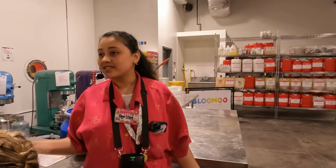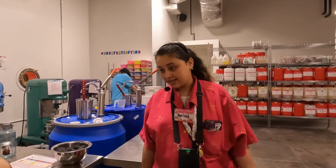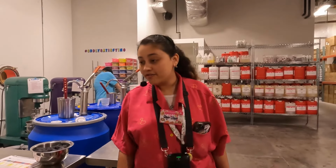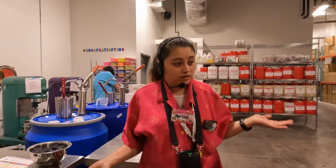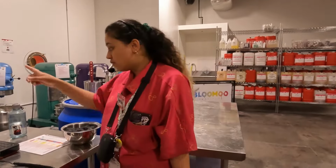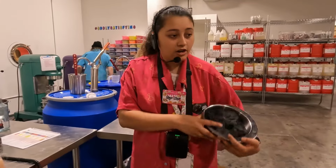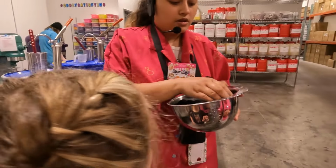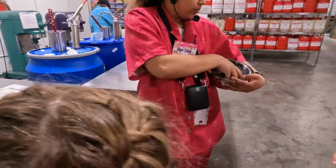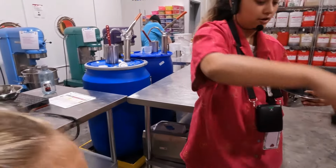All right, so one batch of slime takes anywhere between 20 to 45 minutes to make. That's like a long time. And one batch of slime is anywhere between 5 to 15 gallons of glue, or 5 to 15 bottles of the glue, to make one batch of slime in one machine. Now, one of the slimes that takes the longest to make is actually our cloud slime and our icy slime. So I'm going to go ahead and come around and hand you a piece, and you can play with that while we talk a little bit more about our slimes. Here you go.